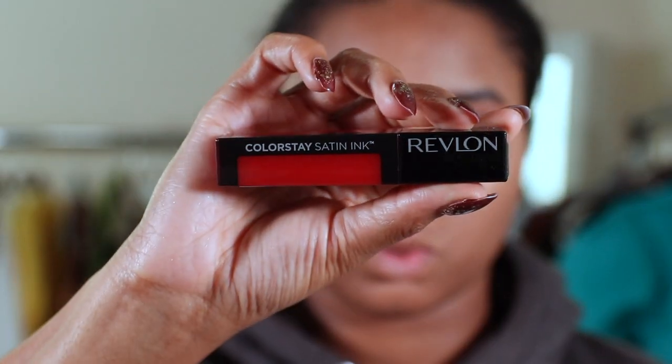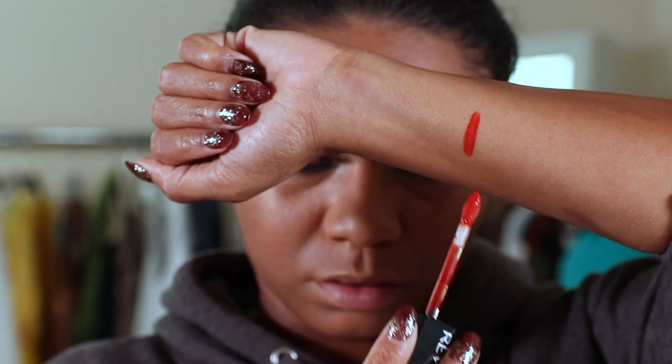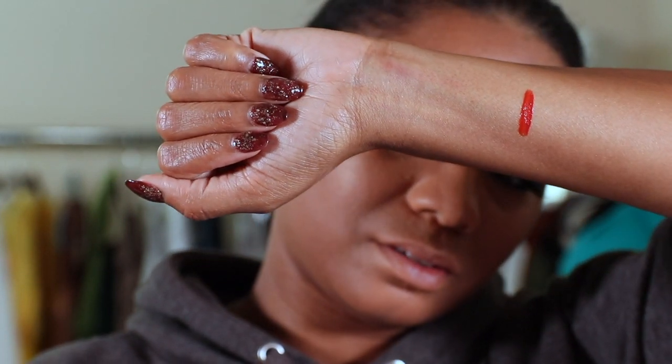All right, so I'm opening the Revlon Satin Ink. But this looks pretty. Oh, that's red. Oh, that's red. That's gonna be beautiful for the holidays. So I'm going to use the same thing for my eyeliner for my lips.